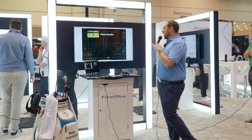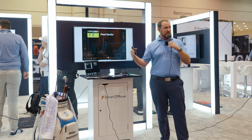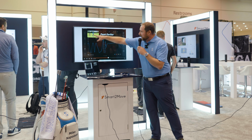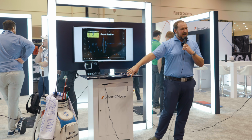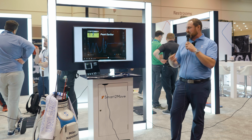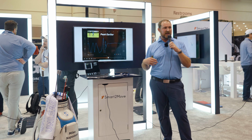This was after we did his drill program for about 45 minutes with him on the range. We got that peak happening now. It's hard to see on there, but the club's about parallel. It's still not early enough, but it's a lot earlier than it was. So that was kind of the main goal of our whole program with Padraig, was getting vertical force peaking earlier.